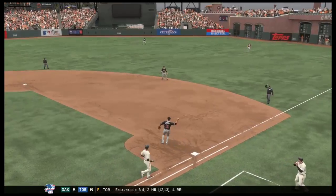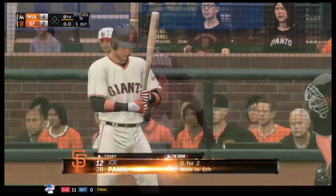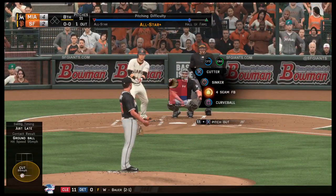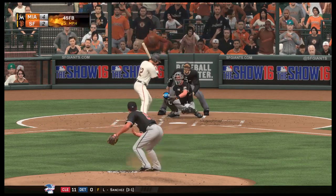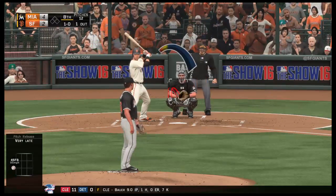Gordon is there. Throw to first is in time for the first out. The second baseman, number 12, Joe Pennant stands into the box. He's 0 for 2 so far in this one. First offering on its way. There's a fastball to start him off, but that misses for ball 1.